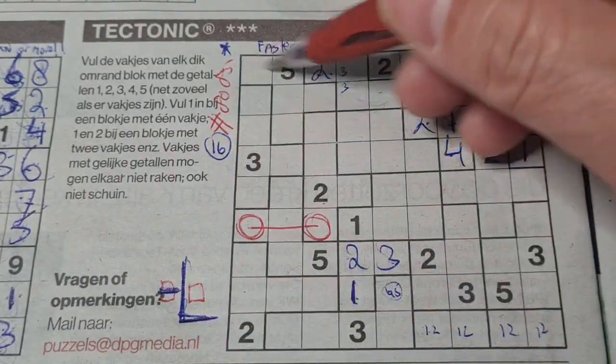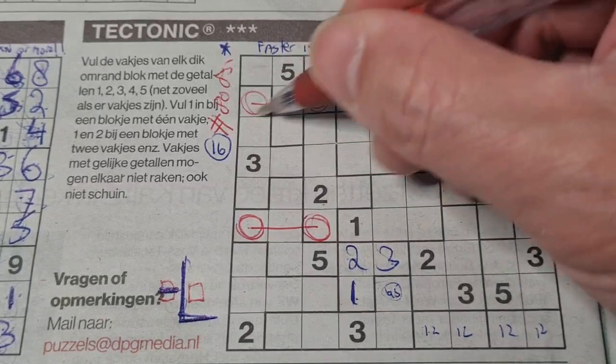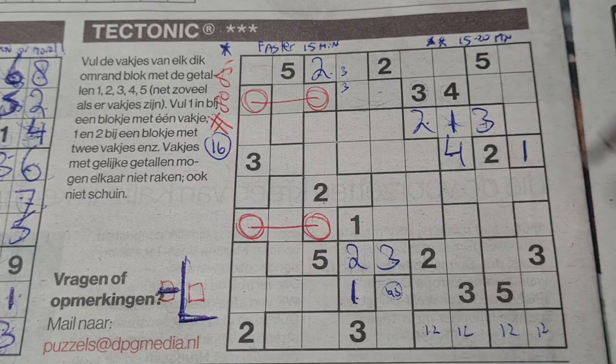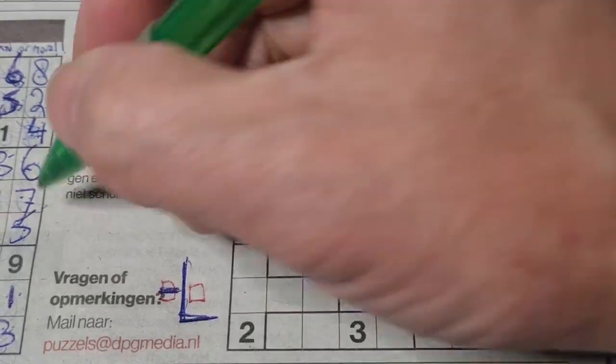Alright, here we have another one, but mirrored. This box has the same number as that box. Do we have more of these kind of shapes? No, only 2 of them. Then the following shape. How about the T shape? We have here the T shape. Let me draw the T shape here.